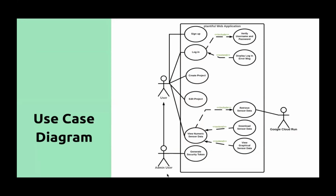The admin user is a type of user that can use all the other functionalities a normal user can use, in addition to generating a security token. This security token is used when a user is signing up in order to verify that this user signing up is actually part of an organization and they should have access to the system.